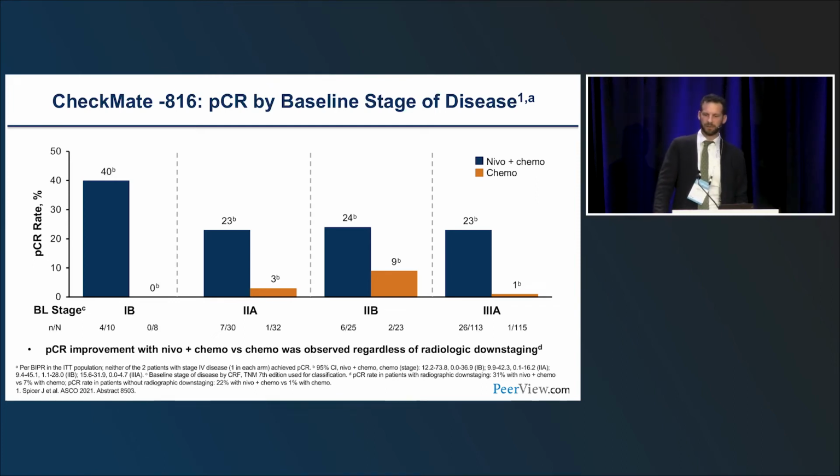I think the other interesting thing, which is important to place into context if you go into the detail of the paper and look at the EFS by stage, is to see that regardless of stage, patients had high rates of PCR in the chemo-nivo group as compared to the chemo-alone group, which might lead one to believe that regardless of stage, there will eventually be a significant EFS benefit.